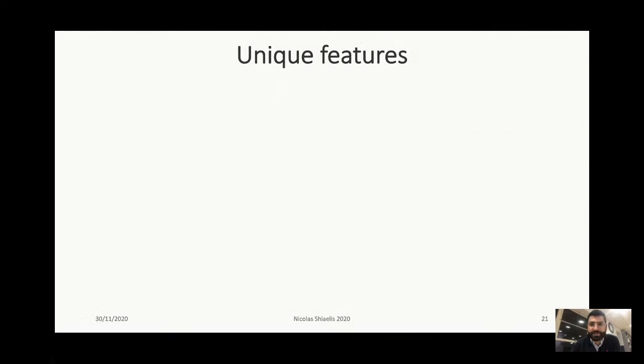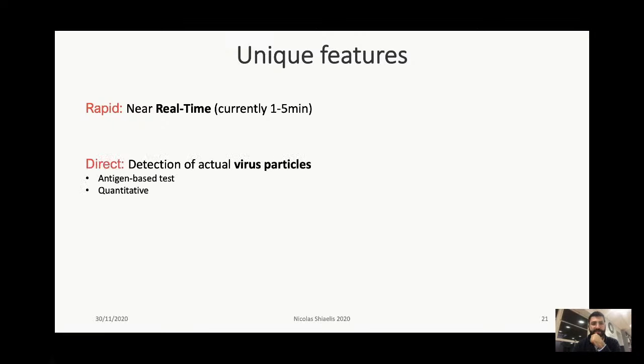So what are the unique features of our method? Well, it's not just rapid. Other tests are rapid and they mean 30 minutes, 15 minutes. We are near real time. We need 1 to 5 minutes, and with optimization and using industry standards, we can probably bring it down more towards 1 minute every single time.